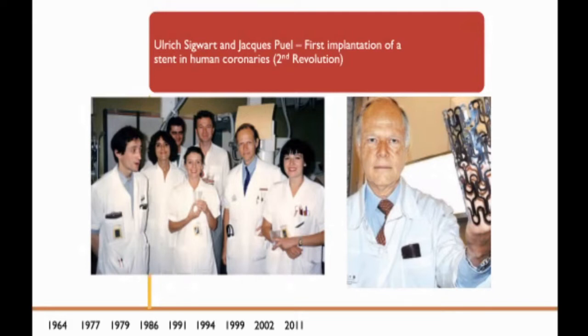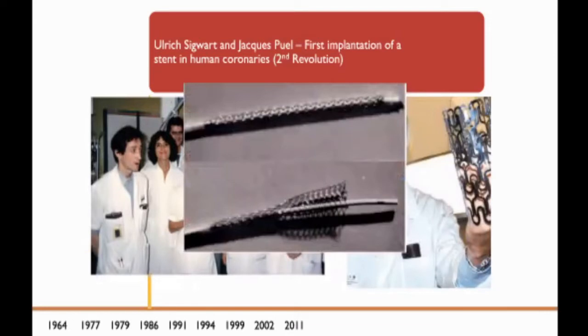The picture on the left is the stent team. They celebrated after 100 implantations in 1988, with Christian Imbert, the engineer primarily involved in constructing the first stents, and Ulrich Sigwart, second from the right. This first self-expanding stent used in humans is seen above, with the stent constrained on the catheter, while the lower view is half deployed by retracting the constraining membrane.